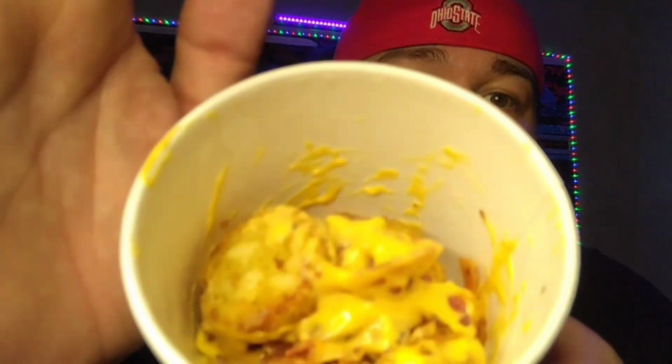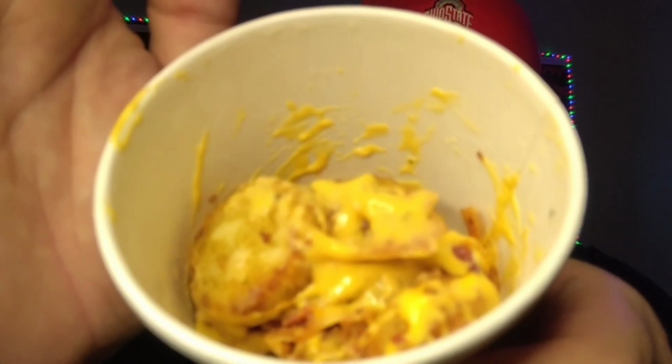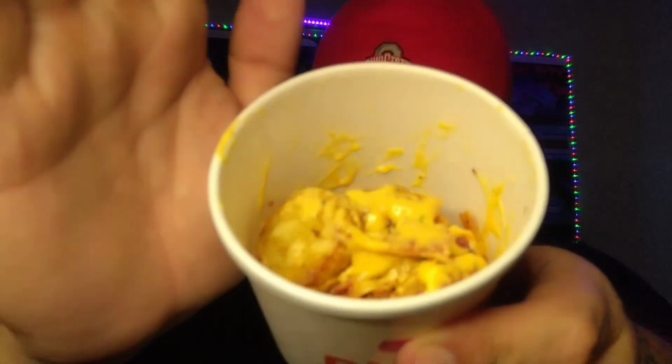But so yeah, this is basically the cheesy one. It's like a jalapeno style cheddar cheese with the hash browns, and it's all mixed up together in this little bowl. Here we go. I'm gonna give you a little look at this. Let me just get something to put this fork on because I did just stir it up, just to give it a little aesthetic. So if you can see in there, there's the cheese, the hash browns, and the bacon.